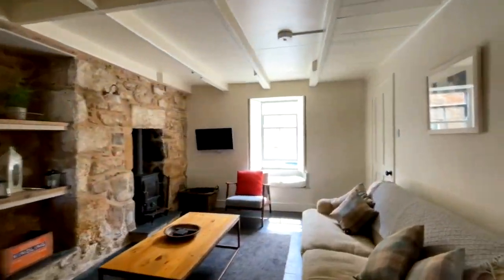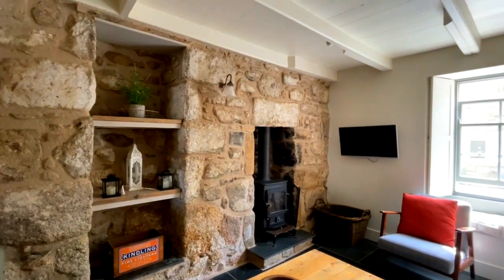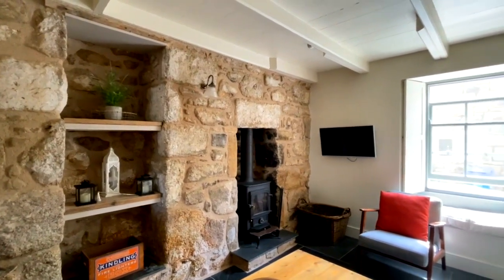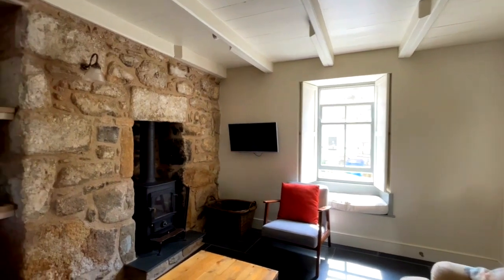So we're in the lounge area, as you can see. Super room, got this lovely exposed granite wall, got the wood-burning fuel burner there on that hearth. We've got the sash window to the front with the window seat, beam ceilings. We have this lovely slate tile flooring.